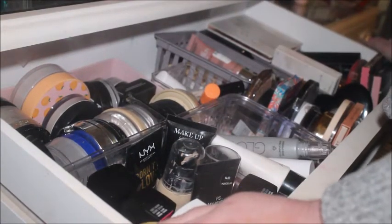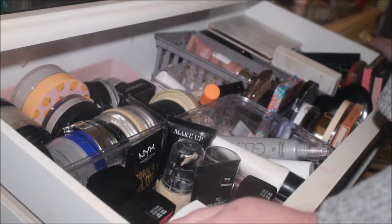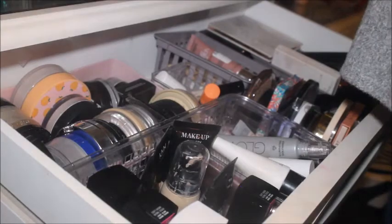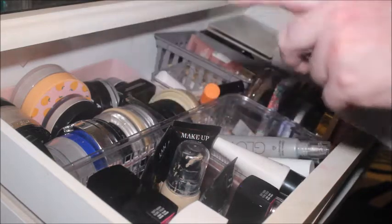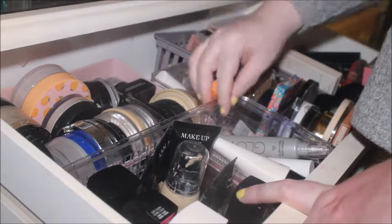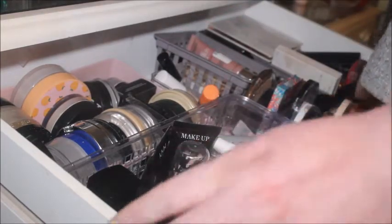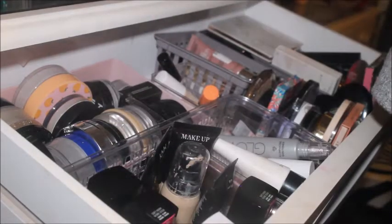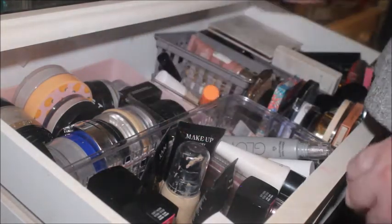I don't know whether to pull a foundation or concentrate on the BB cream. Yeah, I'm going to pull this one by W7 because I've got an idea for a W7 video, so let's pull that. Are we going to pull a concealer? For now, no. Powders. Right, so pressed powder that's up next is this one. This one is the transparent version of the Rimmel Stay Matte. So we will pull that.